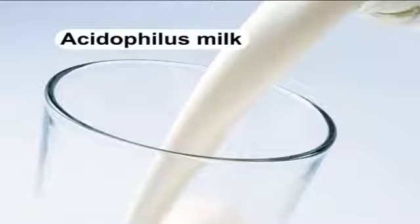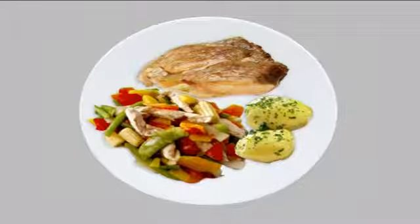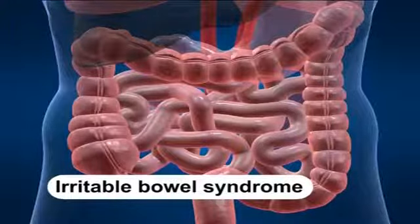Digestive disorders. Acidophilus milk may prevent or treat a number of digestive problems. It can ward off the traveler's diarrhea that you may be prone to when eating unfamiliar or contaminated foods away from home, and it may be helpful in relieving the stomach pain and bloating associated with irritable bowel syndrome.